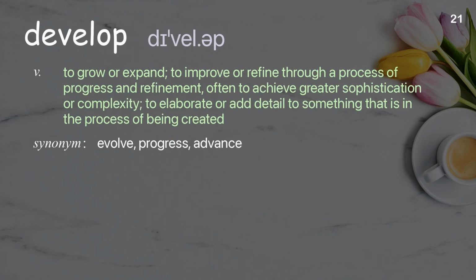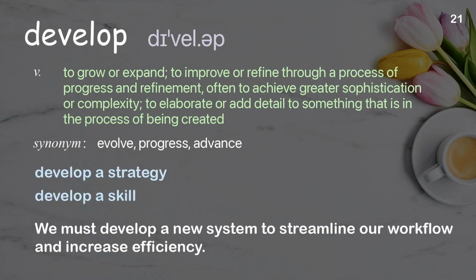Develop. To grow or expand, to improve or refine through a process of progress and refinement, often to achieve greater sophistication or complexity, to elaborate or add detail to something that is in the process of being created. Examples: Develop a strategy, develop a skill. We must develop a new system to streamline our workflow and increase efficiency.